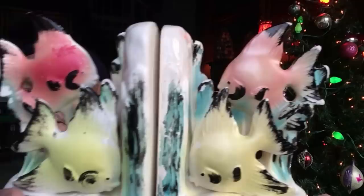These are Kitsch with a capital K. And I love me some Kitsch. Classic 1950s, late 50s, early 60s. Look at these. They say Florida. They're bookends. That is called Kitsch.